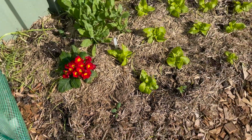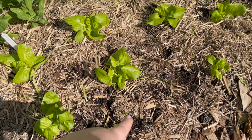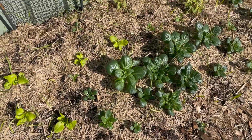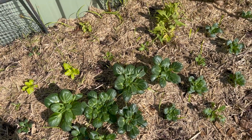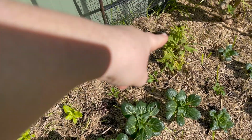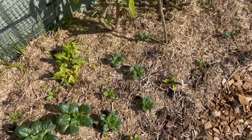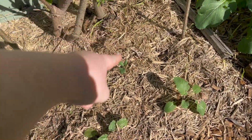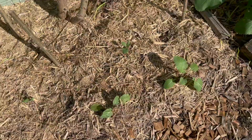Broccoli there. In between these lettuce, I have mizuna, as you can see. I didn't really plan my garden. Right now it's just like learning. That is sweet potato that hasn't gone off yet. And I planted more broccoli here, just in little spots.